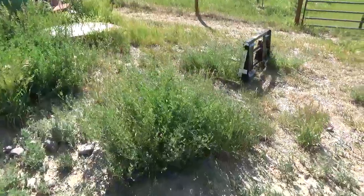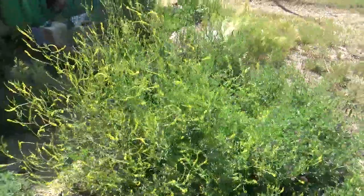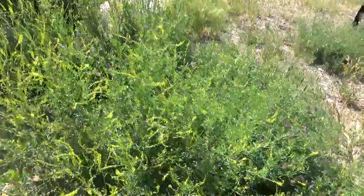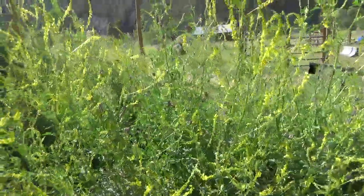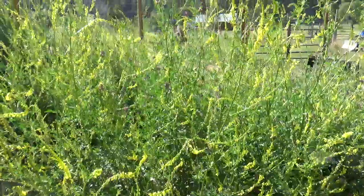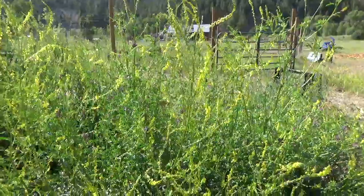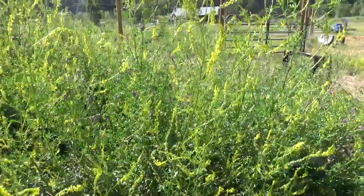Anyone can eat a small sprig of alfalfa every day, a small sprig of yellow sweet clover every day, and some lambsquarter. And this will just get you started in adding micronutrients to your diet that do not come from processed foods. This is why I haven't been sick in over a decade, because I eat the weeds, and you should too.